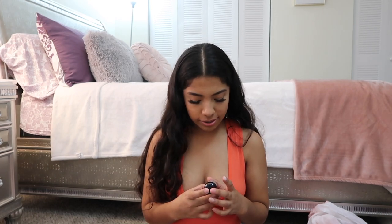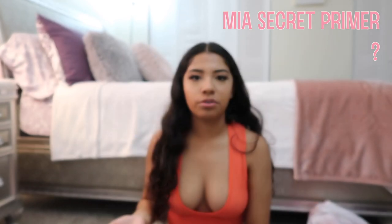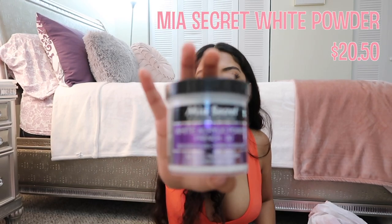Next thing I bought from the local nail supply is some primer. The bad thing about this is I already had primer, and I accidentally bought more, which is not cute. Next is white acrylic powder.